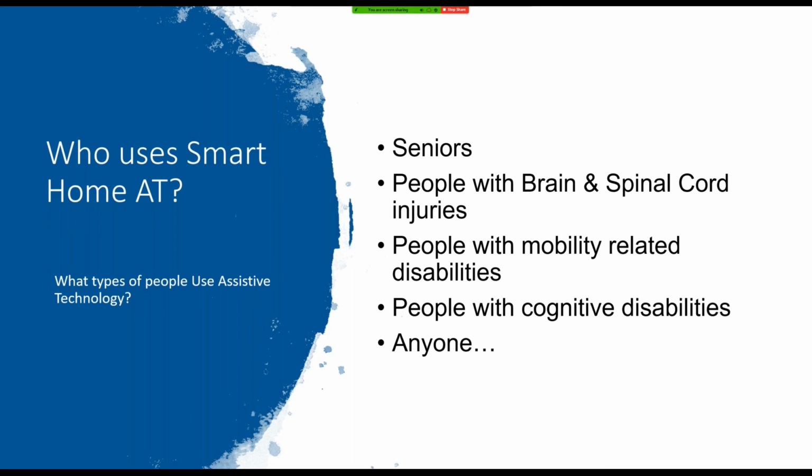And again, it allows the family members that are caring for their children, their spouse, their other family members, the ability to go back out into the workforce, go on a date, live their own life as well. So it allows a lot more independence across the board. So having this smart home technology is really a benefit to a lot of people.